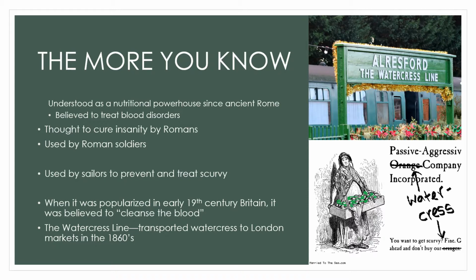And in addition, it was also used by Roman soldiers to sustain them as they journeyed. Later on, it was used by sailors to treat and prevent scurvy, which makes a lot of sense. It's obviously more accessible to Europeans than tropical fruits were at the time.